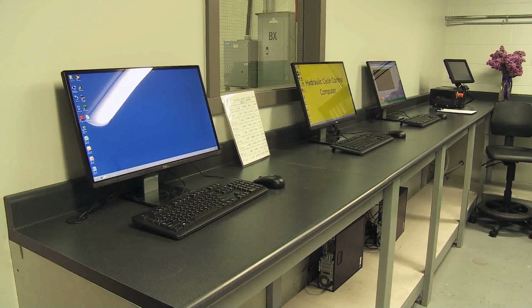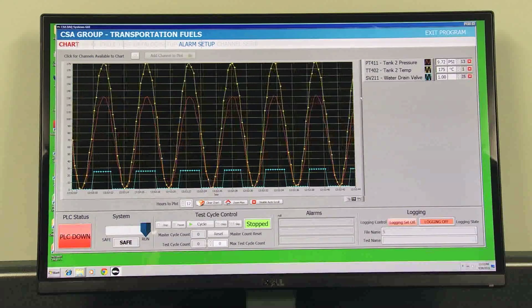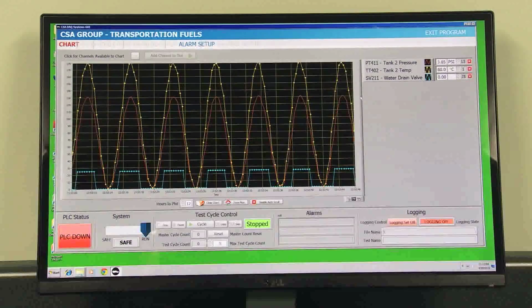What makes it unique is that it's a new emerging industry of hydrogen fuel cell vehicles, and there's not many facilities in the world that test with high-pressure hydrogen. Same with natural gas-powered vehicles. Again, there are not many facilities that are able to do the high-pressure testing that's required.